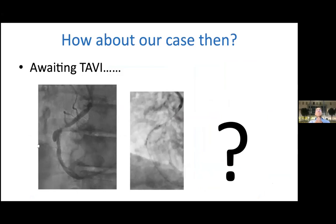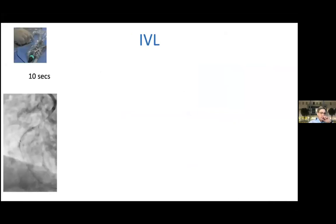So how about our case then? We're still waiting for TAVI, and we're in this situation. And until recently, Steve, we would have done exactly the same thing. We would have brought out the 8 French and the rotablation kit, and maybe changed the operators in some cases, and then gone on with rotablation and rescheduled the TAVI. In this case, I've done that with Mick Oskor.